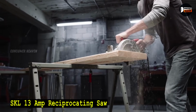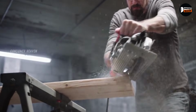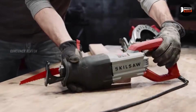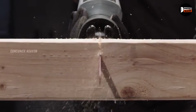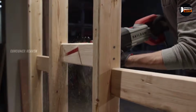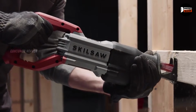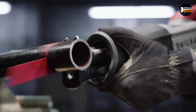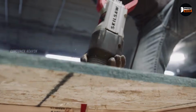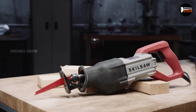SKL 13-amp Reciprocating Saw. Built for demolition and aggressive cuts, this saw uses vibration-reducing tech so you stay in control. It slices through wood, metal, or plastic like it's nothing. The grip is comfortable for long jobs. Blade changes are quick and tool-free. It's powerful enough for professional tasks. The trigger response feels precise. It handles tough materials without slowing down. It's made for heavy-duty performance.